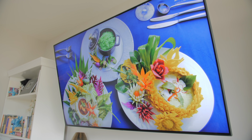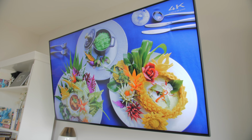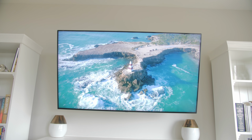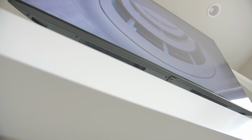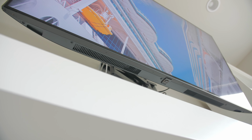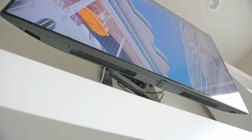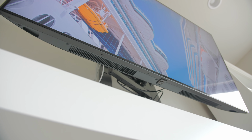So the design's pretty familiar, but this year we've got even thinner bezels. Usually the bottom bezels on TVs are a bit bigger than the top and sides, but this time the bottom is just as thin. There's a couple of built-in bottom firing speakers that might not sound as good as my soundbar and subwoofer setup I usually have connected, but it does sound better than the soundbar by itself with much better mids and lows.